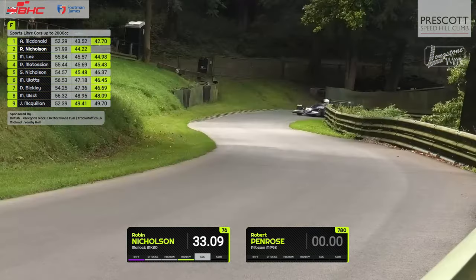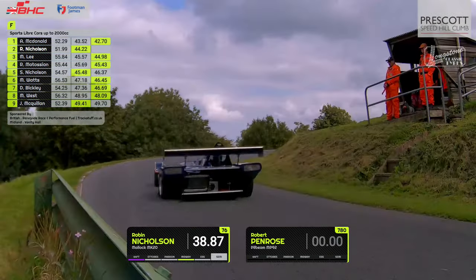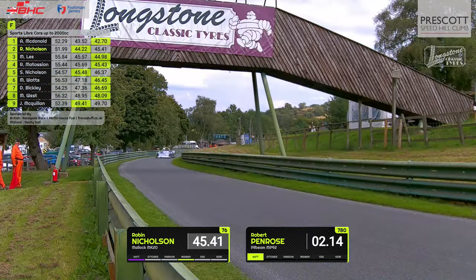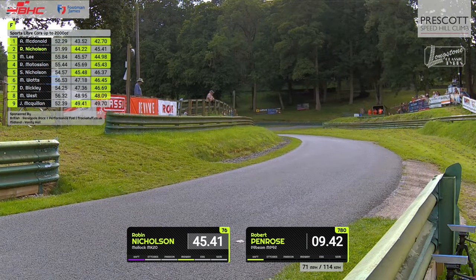And then I've got an over 2-litre Lieber car, double-driven car. It's a great thing about hill climbing. Two people can share the same car and compete on the same weekend. Robin Penrose has just launched off the line, but Robin Nicholson in the Malik is headed across with a 45.41. It's actually gone slower.